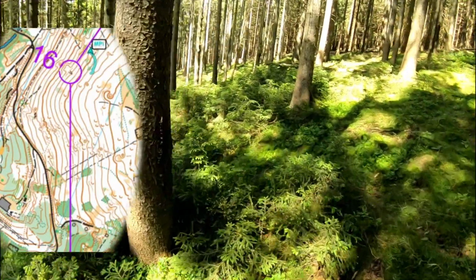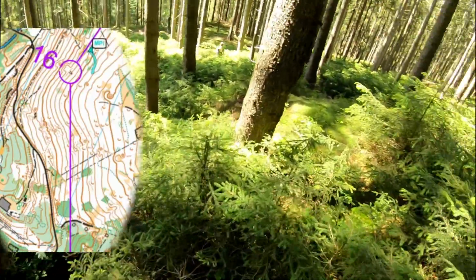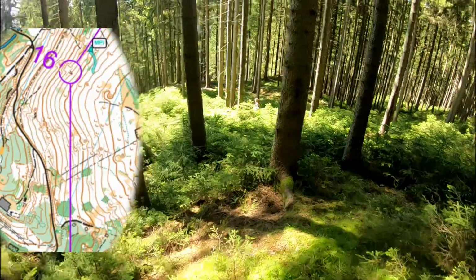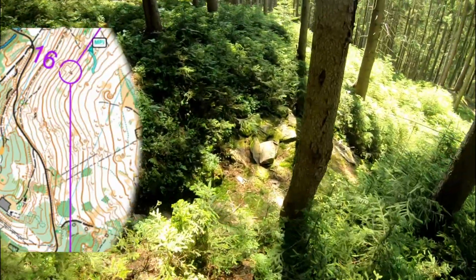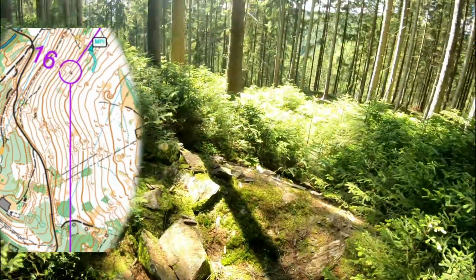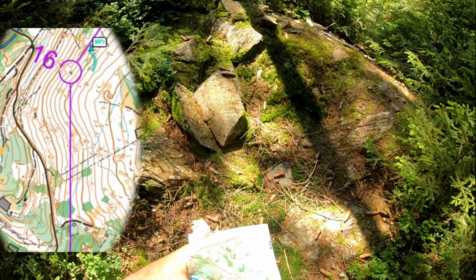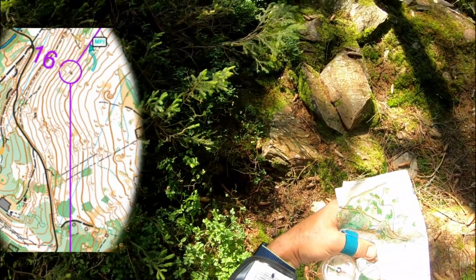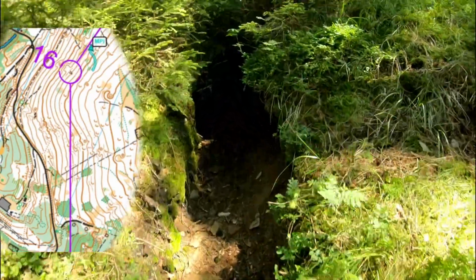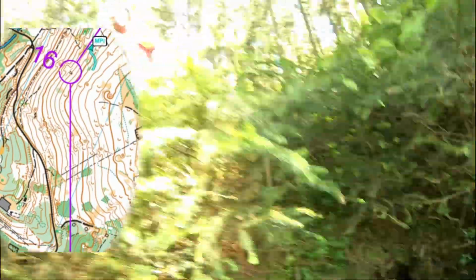And here in this greenish area, I found this ditch. Yeah, here it is. So I thought, this should be mine. But I don't know if I was blind or where I was looking. It was obvious that this is not the one. This is the other one, because my control is not here.